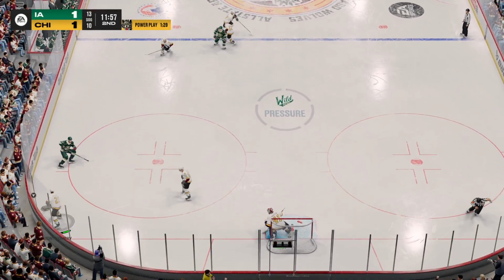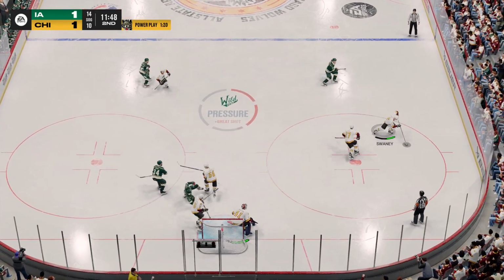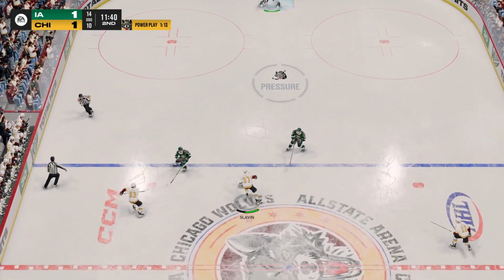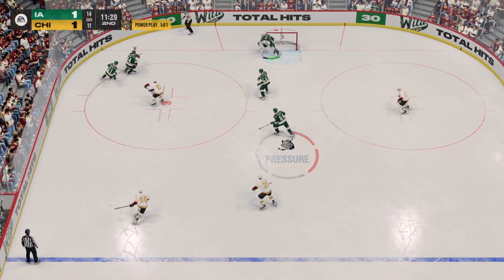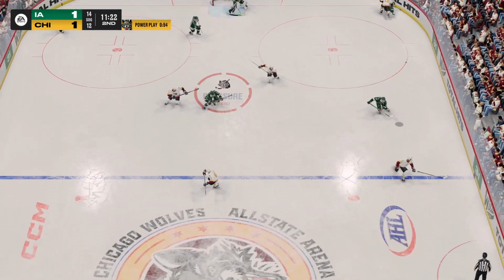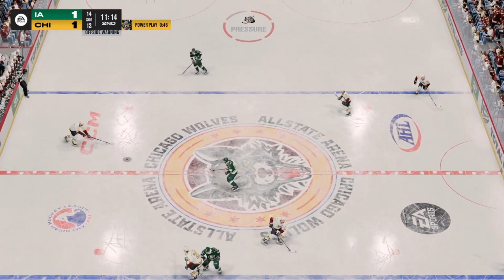Possession along the wall. Angles it over to Slavin. Big time stop. Martin's able to get to position and negate that dangerous slot shot. Quick feed to Sweeney. Denies him on the slaughter. Taken along the wall by Slavin. Denies him in close. As a goaltender, you have to be able to read and anticipate the play. He does it perfectly and is able to negate the shot.